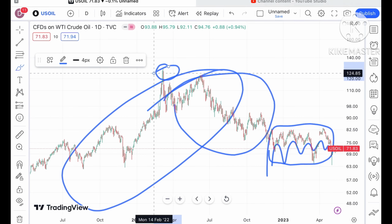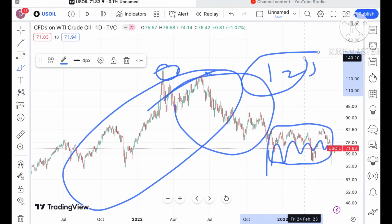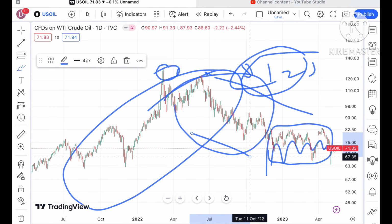Okay, after making a high of around $130, it came to a level of 123 again, but it didn't sustain and there is a continuous fall.